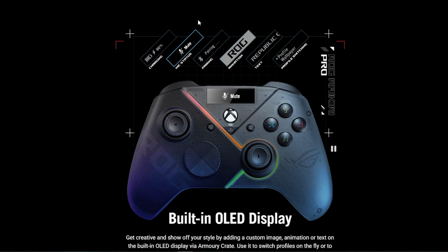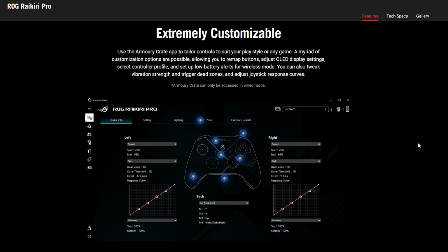And they said in the video that on this OLED display, you can put custom animations, custom wallpapers, custom text, status indicators for anything on your PC or your Xbox, whether your microphone's muted or not muted, and it will actually serve as a hub if you're trying to switch profiles on the fly in the controller without having to launch any other sort of software. Now, speaking of software, they did announce that everything would be customizable on this controller through ROG's Armory Crate software, and some of the little snippets that I've seen, it looks like you can customize quite a bit.